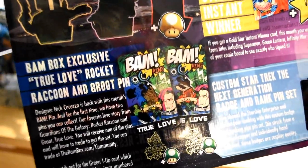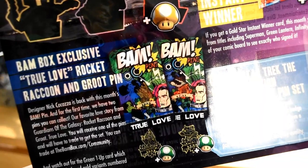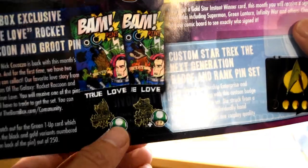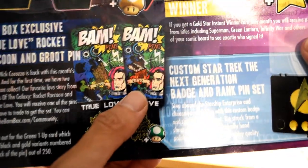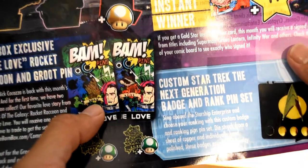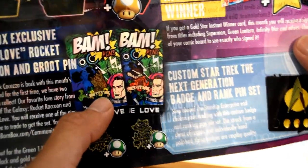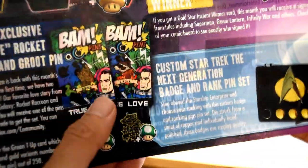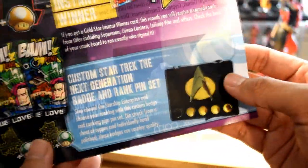BamBox exclusive True Love Rocket and Groot pins. So there's a 1-Up exclusive. Could have got the black and white versions. I really like my Rocket that I got. Love the colored version. I really like that Groot. I might search on the community page for a Groot pin if they're not all gone already. Definitely need that to finish up my collection.